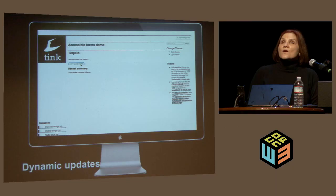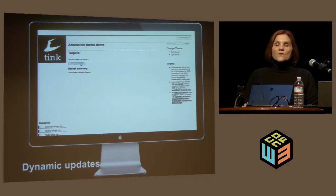Dynamic updates are another interesting challenge for screen reader users on the web at the moment. You've probably all built stuff that has this Ajax call where you do something on the page and another area gets updated. From a screen reader user's point of view, it's a little bit trickier.